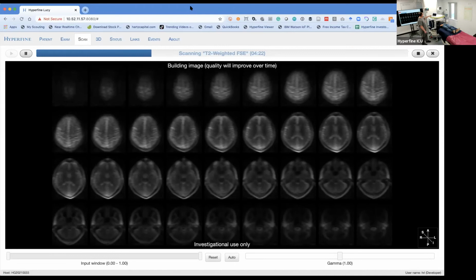Sure, I can tackle that, but I just wanted to stress quickly, the images already start to show up. So if there was any big pathology going on, you would have known within 2 or 3 minutes of positioning the scanner and starting the scan. And you'll see the scan quality keep improving.